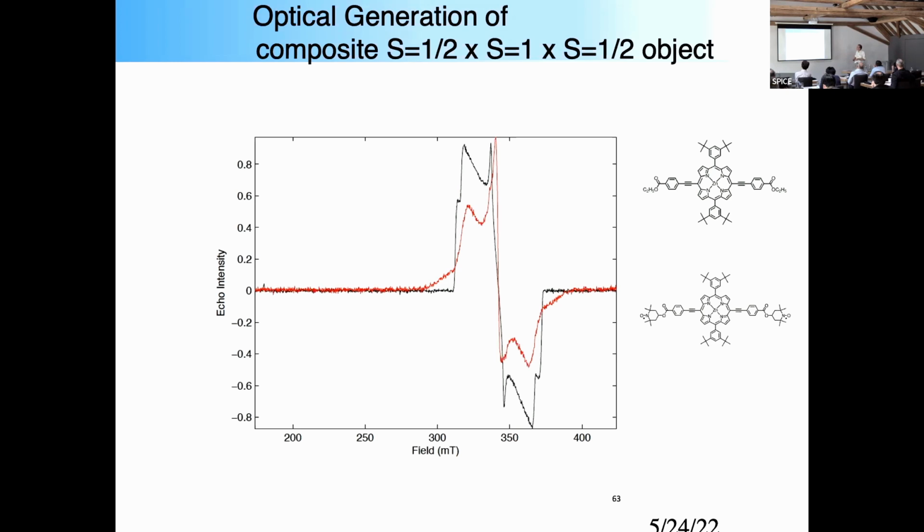And you can go ahead and fit these data and come to the result that you have a 300 megahertz antiferromagnetic exchange interaction between the spin one and the spin half at either side. Of course, that means the net interaction between the two spin halves is ferromagnetic, if you square that. But this is basically the beginning of optical control of exchange interactions, essentially fabricating it by hand using simple molecules made by chemists.